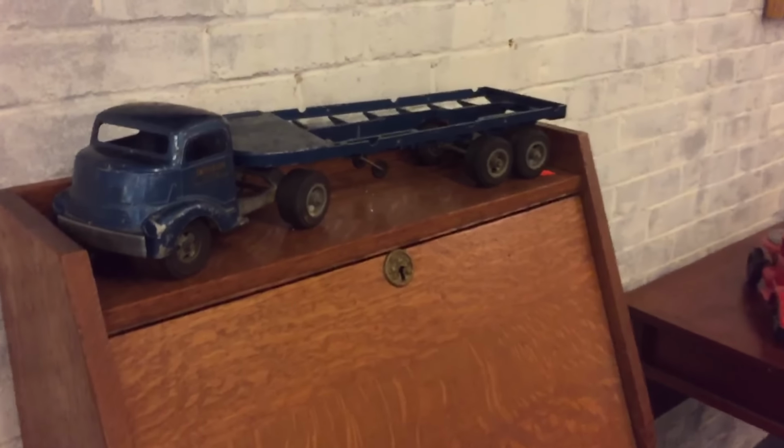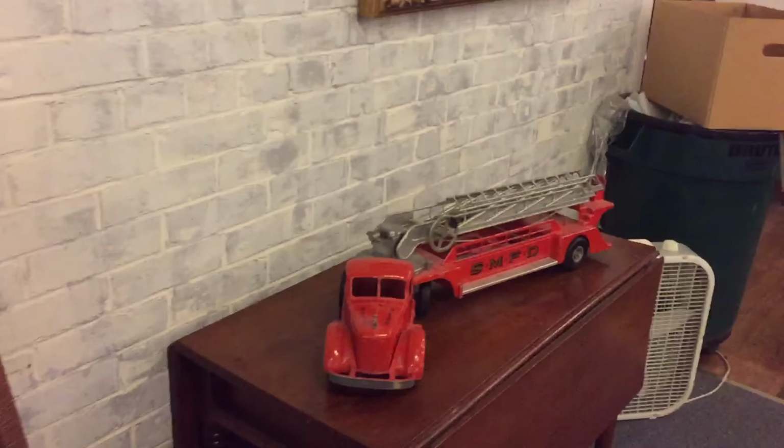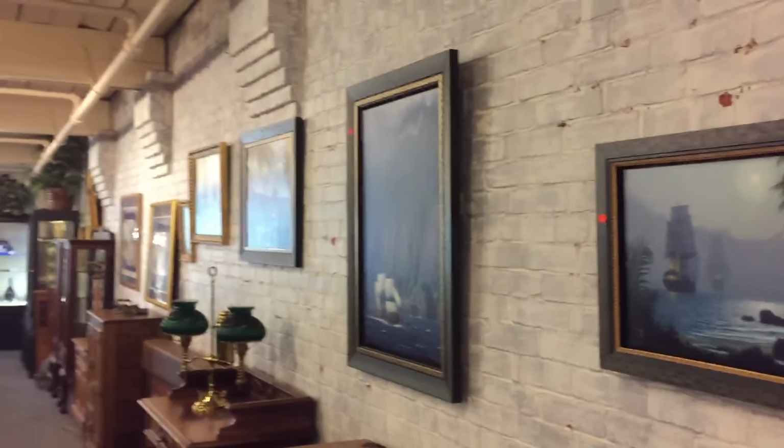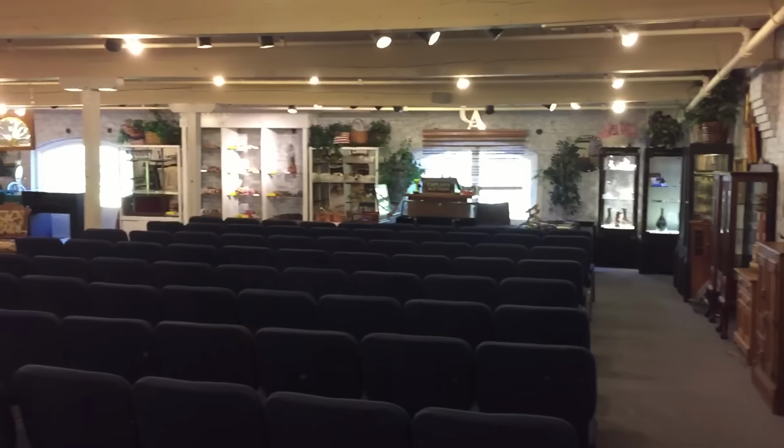Again, good furniture, nice old trucks, fire department trucks, what have you. So we'll just pan around. That was a quick preview for Sunday, September 20th. We start at 4:30 p.m. Preview at noon at the Historic Savage Mill.